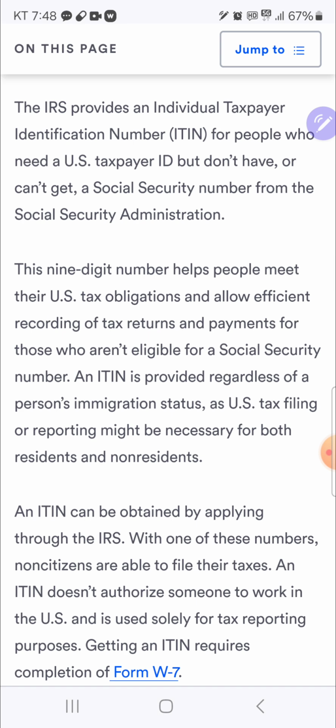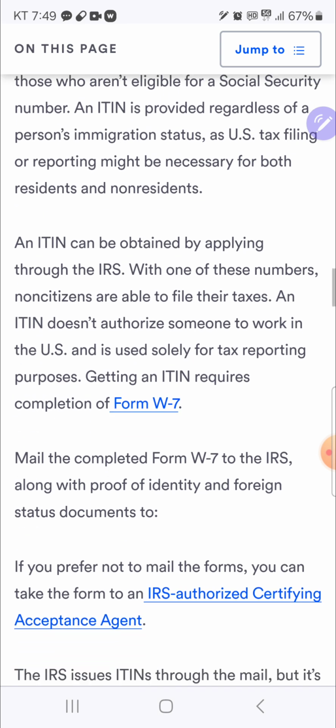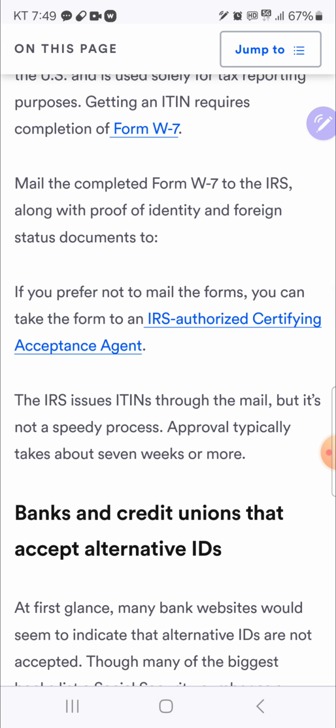An ITIN can be obtained by applying through the IRS. With one of these numbers, non-citizens are able to file their taxes. An ITIN doesn't authorize someone to work in the U.S. and is used solely for tax reporting purposes. Getting an ITIN requires completion of Form W-7. Mail the completed Form W-7 to the IRS along with proof of identity and foreign status documents too. If you prefer not to mail the forms, you can take the form to an IRS authorized certifying acceptance agent.